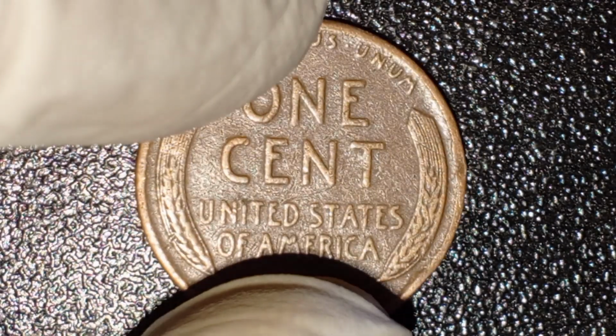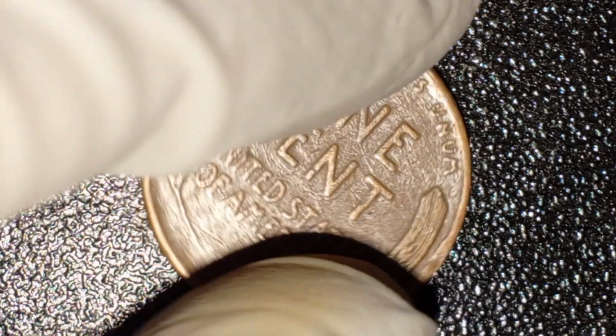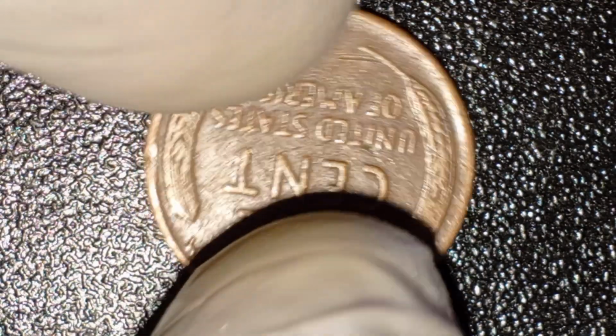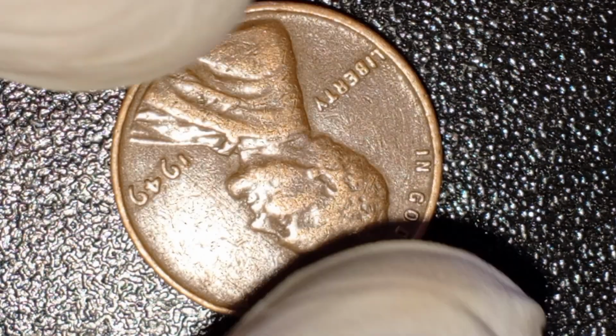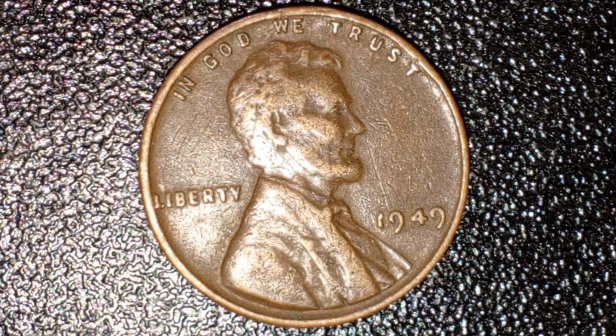Segment 4, record-breaking sales of 1949 pennies. Let's talk money. How much have 1949 pennies sold for? Here are some jaw-dropping examples. In 2022, a 1949 penny graded MS67 Plus by PCGS sold for $2,880 at auction.